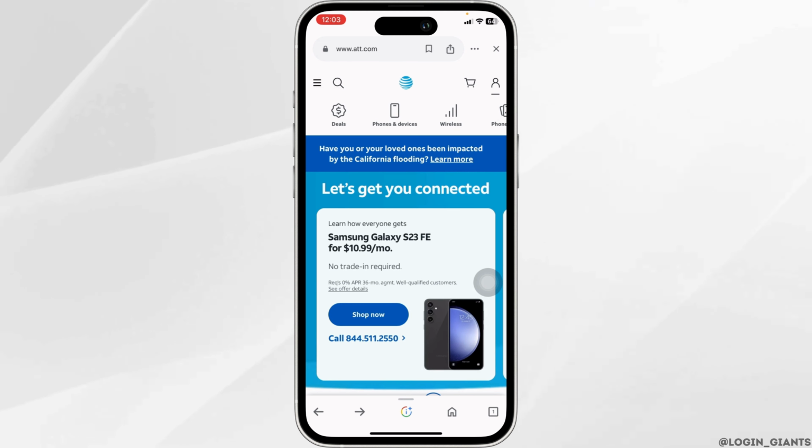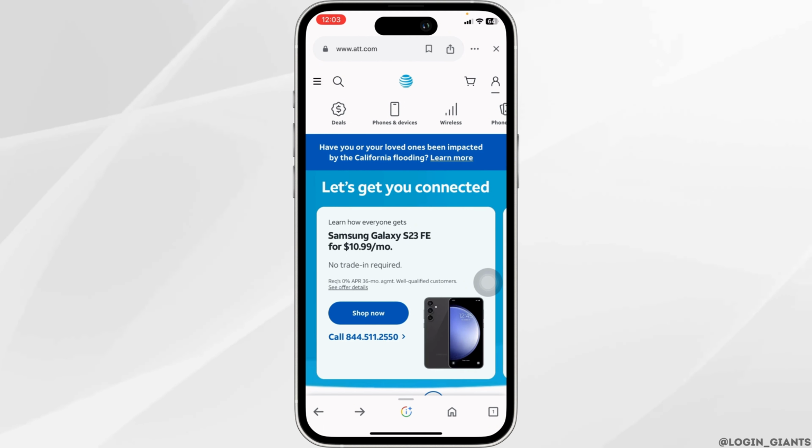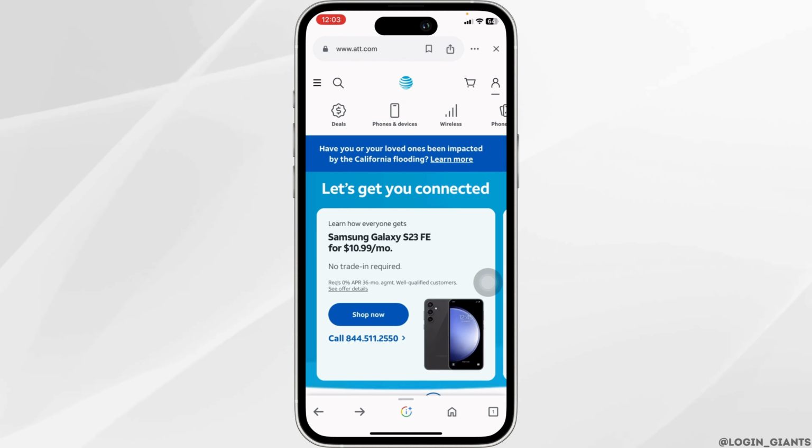If you prefer to upgrade over the phone, you can call AT&T customer service and speak with a representative who can assist you with the upgrade process. They will help you select the iPhone model you want and complete the necessary steps to upgrade your device. By following these steps, you are able to upgrade your iPhone on AT&T.